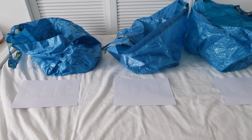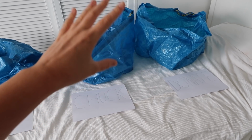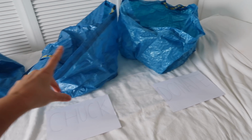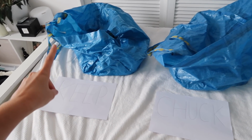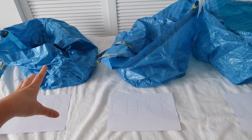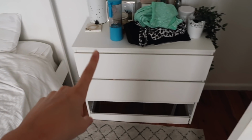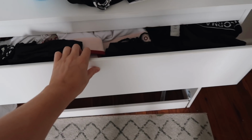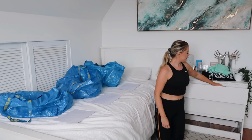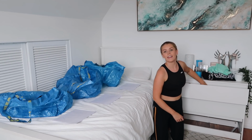Okay, so I just went downstairs and grabbed some IKEA bags, which I'm going to use to pop the clothes in, and each bag has a different category. So I've got donate, chuck, and keep. I'm not going to have a sell pile because I don't think I'm going to sell anything, honestly, because I never end up getting around to it. I'm going to start off with my activewear drawer because I can barely open it. I think the easiest thing for me to do is just to chuck all of my activewear on the floor and then put it into the different piles.